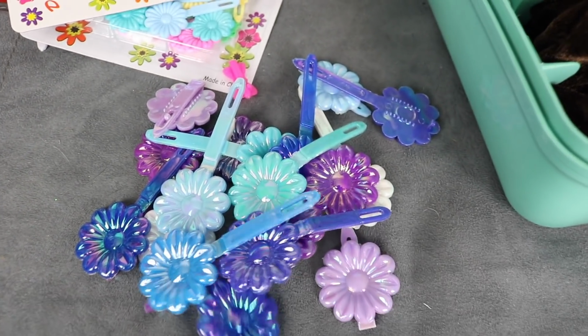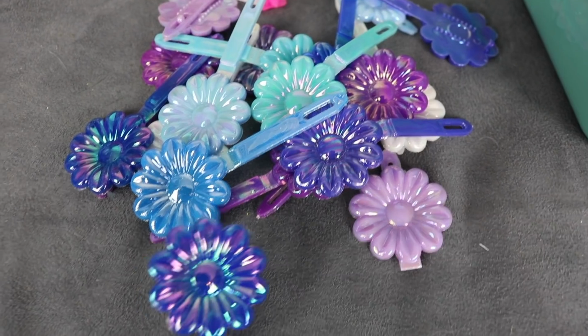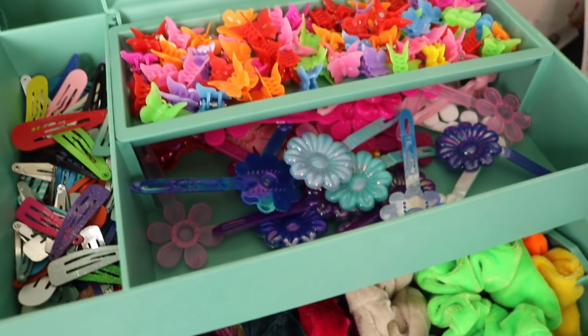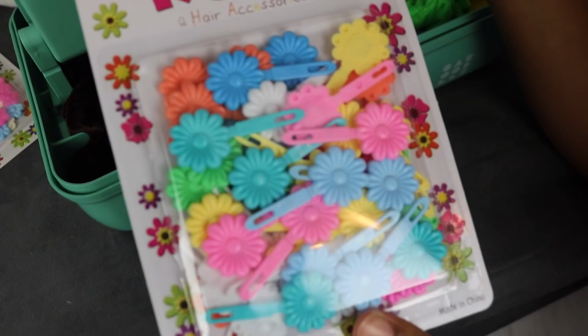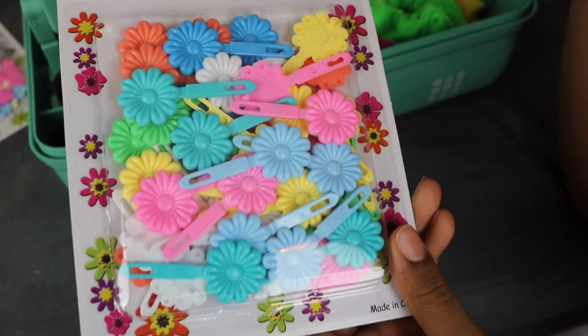Next we have these flower clips, and these are really pretty because they're kind of reflective and holographic, and I love it a lot. And I love the color theme of blue and purple. I just love these. So these are the second to last pack, and these are tiny flowers, and they're just whatever colors.